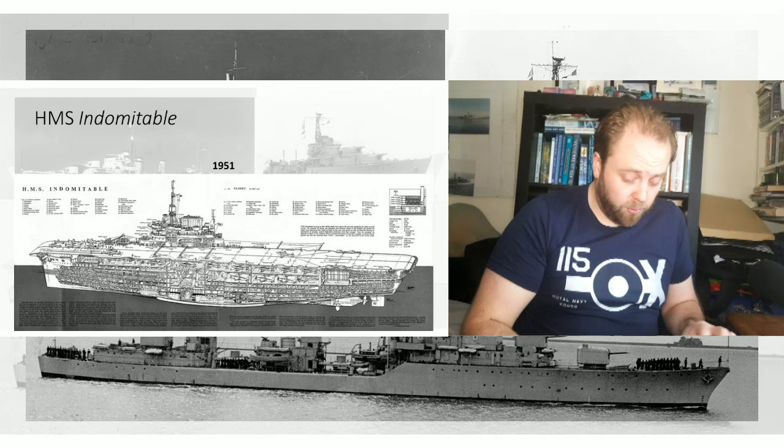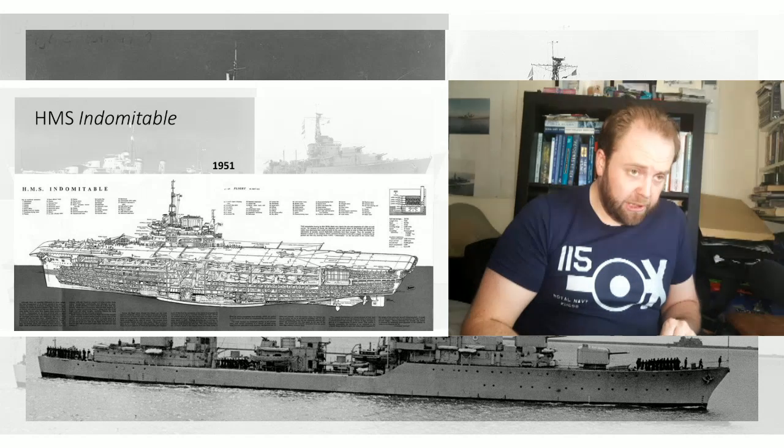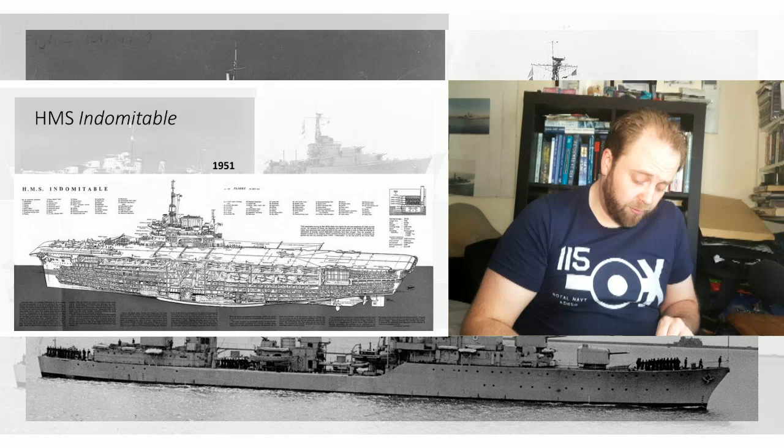And she again sails to the United States and has repairs. They have the full workup. And she comes back in 1943. She gets damaged in 1942, goes to the United States, has repairs, comes back in 1943, and gets damaged again by a torpedo bomber this time. And so goes to the United States again, where she has repairs.